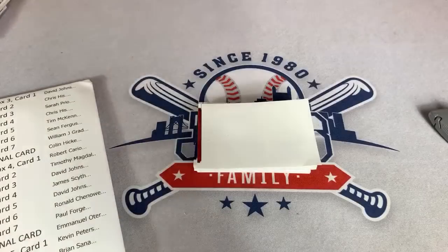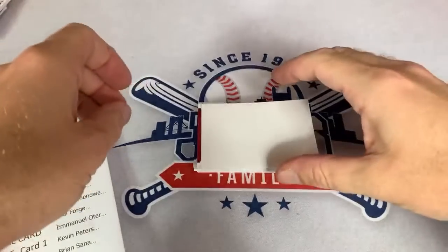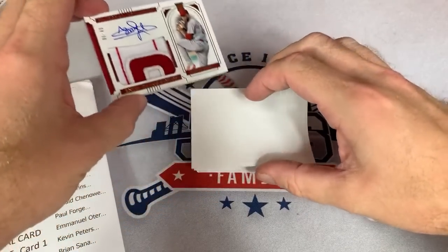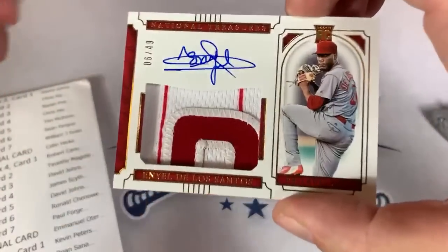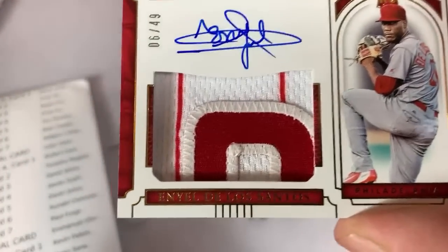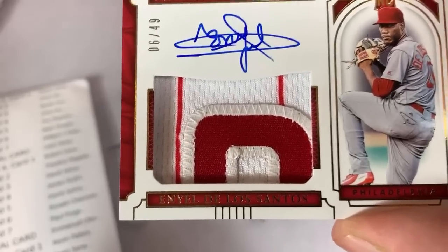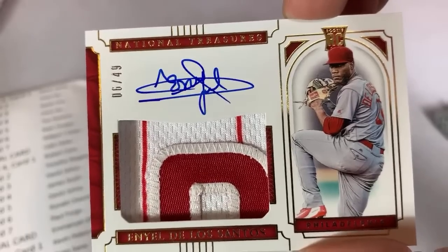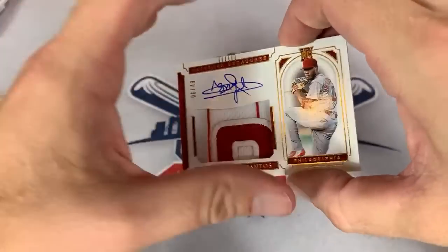Next up, we've got card number 5, Tim. Tim M. Let's see who you get. Looks like it's a thick card, probably a relic. Hopefully it's a major star, and it's not a major star, at least yet. It's an Enel de los Santos, and you get a nice piece of his Phillies jersey there with some lettering or numbering. Can't really tell what it is. And it's out of 49 with his signature on there. Enel de los Santos.